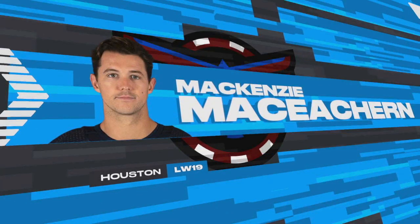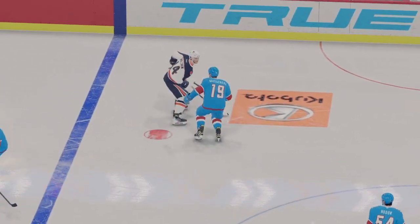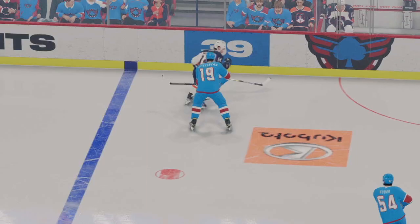When you lose position on your opponent and you're fighting for that puck, instead of coming under the stick for the takeaway, and you go over and you hack, you're going to get the call. Slashing it is.